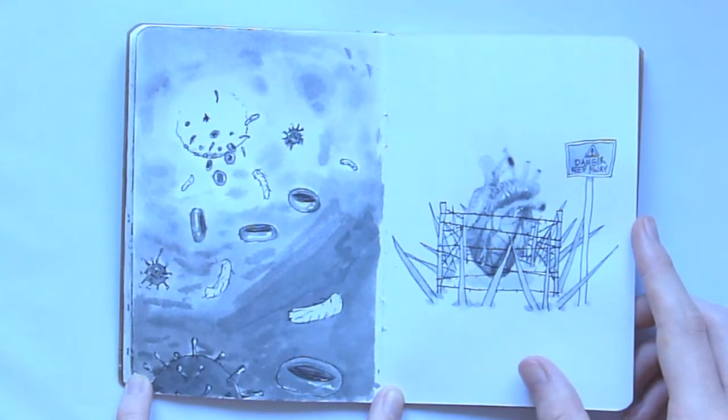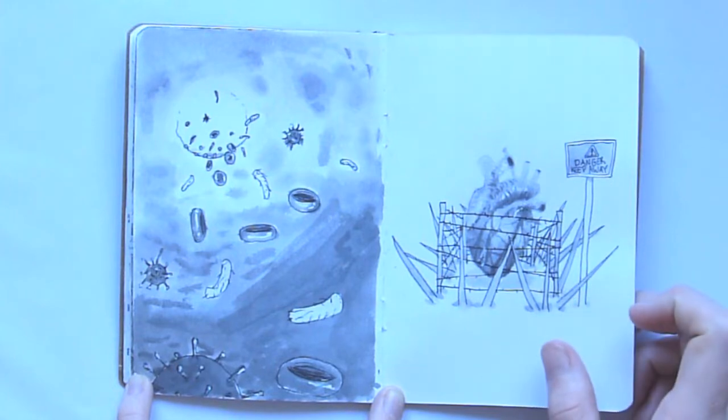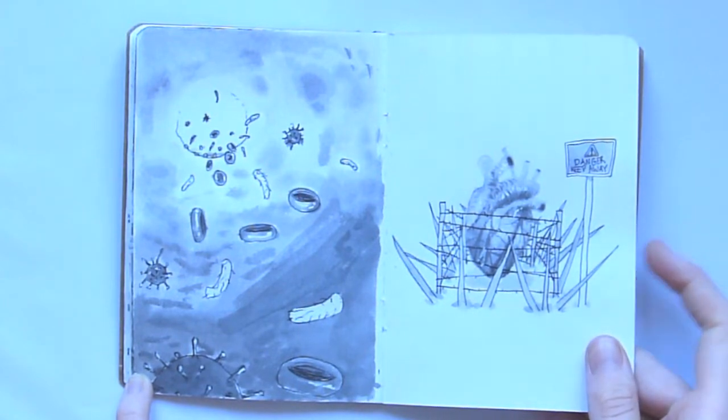And I think instead of having a semi-realistic heart in the middle of all these spikes, it might have been better to have the whole thing drawn in the same style. It's a bit of a strange mix of realistic and then cartoony.